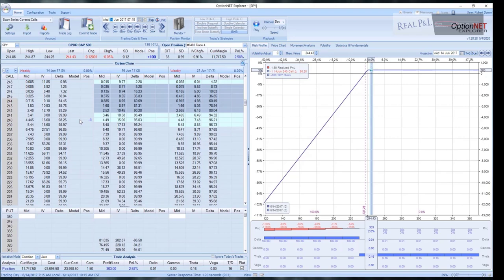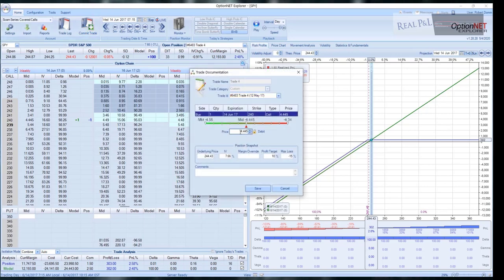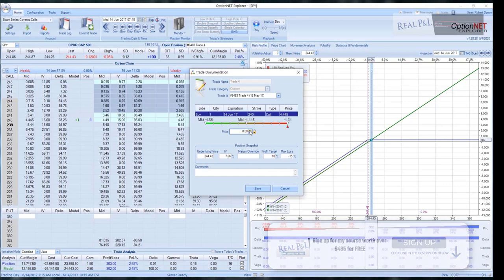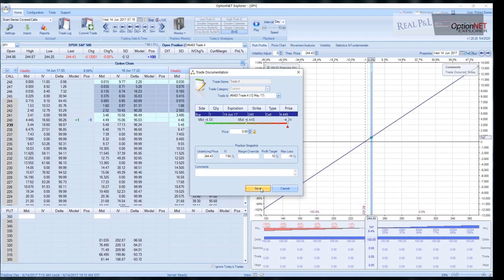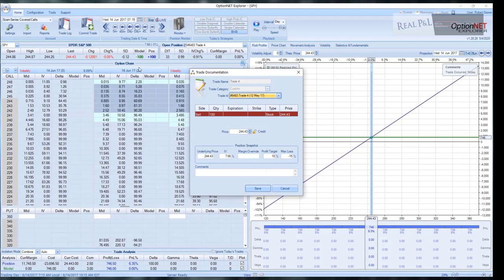So 240, and we're at 244. So we got called away. So we're going to buy this back for nothing. You don't get to keep all that. And we'll sell the shares at 240. That's what we got called out at.